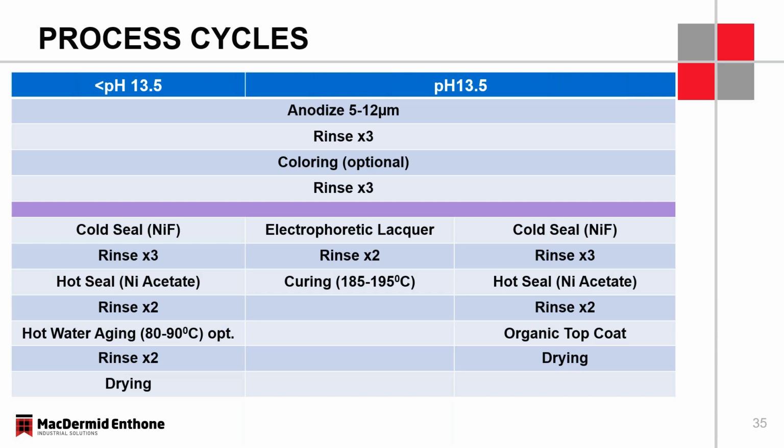To meet the pH 13.5 and the highest requirement at the moment for the alkaline resistance, some customers, applicators have had no option other than changing to an electrophoretic lacquer. So the parts will actually not move through a traditional sealing process. The electrophoretic lacquer actually utilizes the porous structure of the aluminum substrate to key in the electrophoretic lacquer and offer very, very good adhesion properties here. And by nature, these electrophoretic lacquers are extremely corrosion resistant and will meet these high specifications.